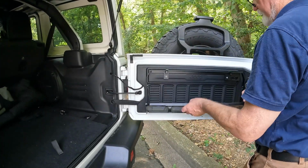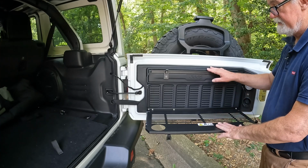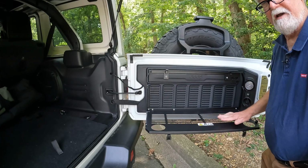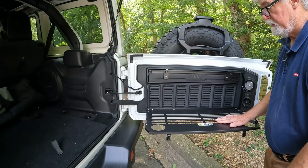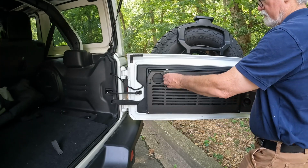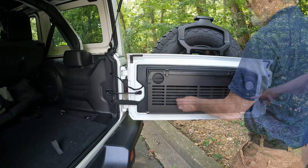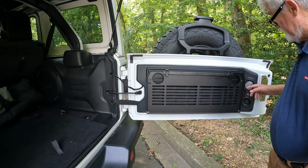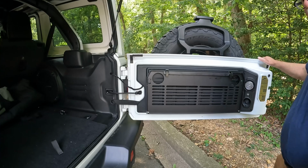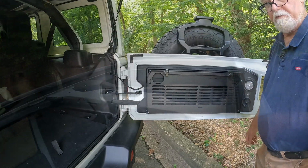This is an optional piece, but it's interesting that it's a fold-down here. 2 cup holders right here. The grill is reminiscent of a Jeep grill, but it's not. So, and of course, over here, any off-roader is going to need an air pump, and you got that right here, and you can adjust that and pull that out there. So that is the back of the Jeep.